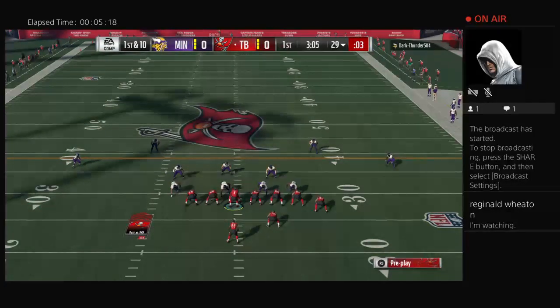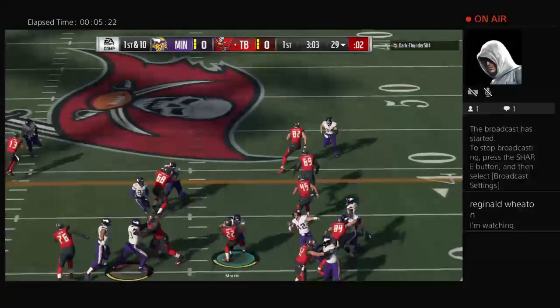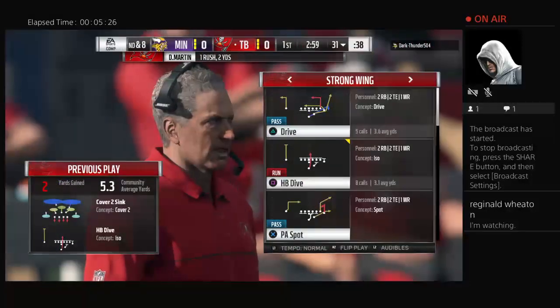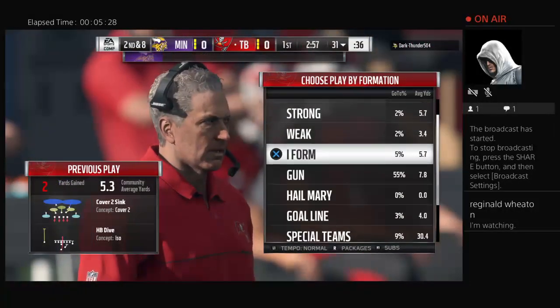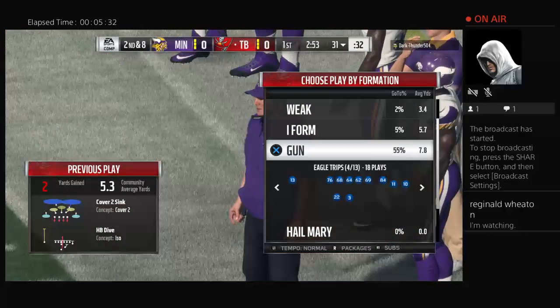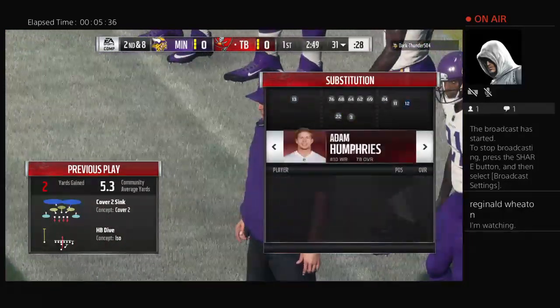The play clock's running down. The first carry now for Doug Martin. He works his way forward for a couple, up past the 30. Well, he was looking for some running room, and there wasn't a whole lot of it there on that play. I think he was lucky to get a couple yards out of it because those defenders were rallying to the football pretty quickly.